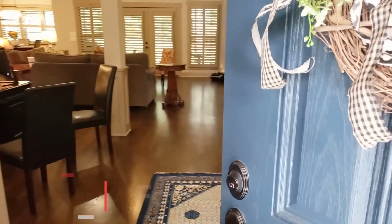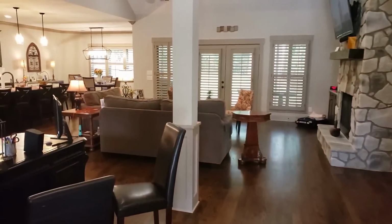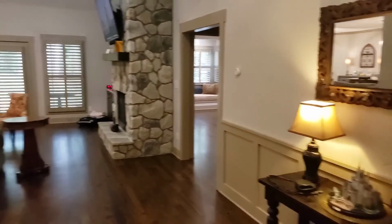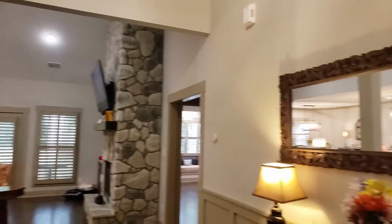Now we come in the foyer. We had built a plan very similar called the Verano, where they closed this in as an office. They chose to do their office open. We come in the foyer, you get a view of the whole great floor plan. And you're going to see a lot of personal touches because they have moved in. Most of our houses are vacant.